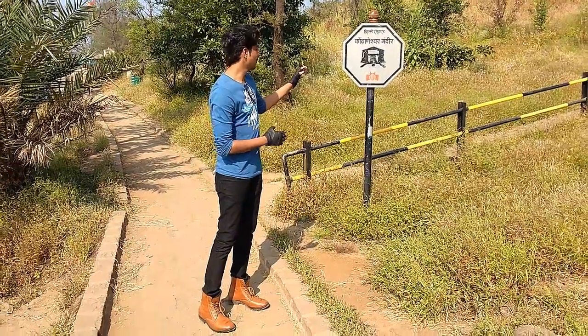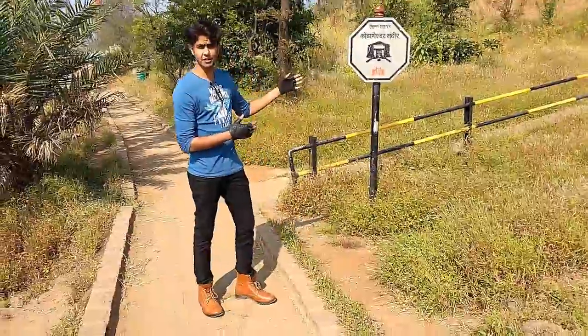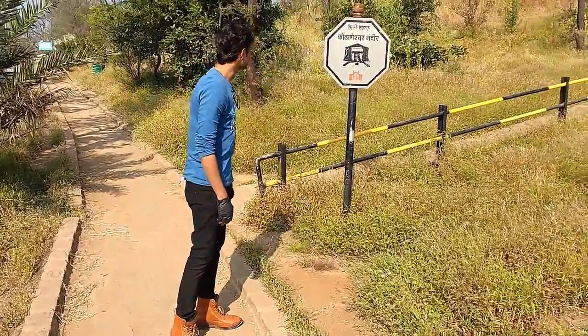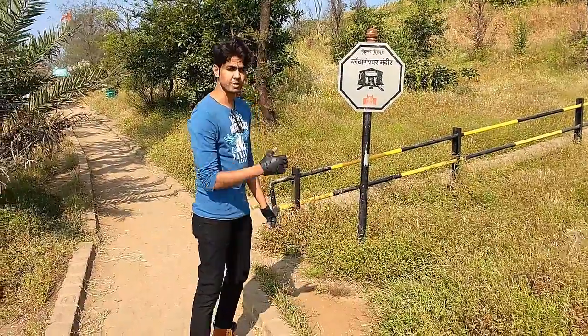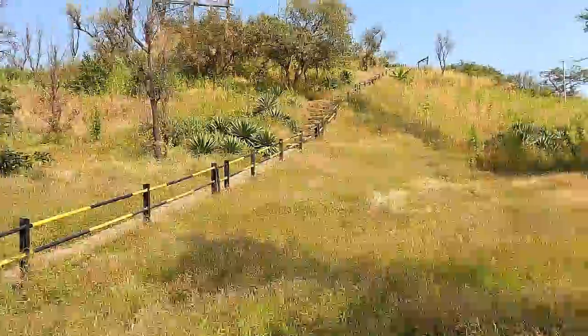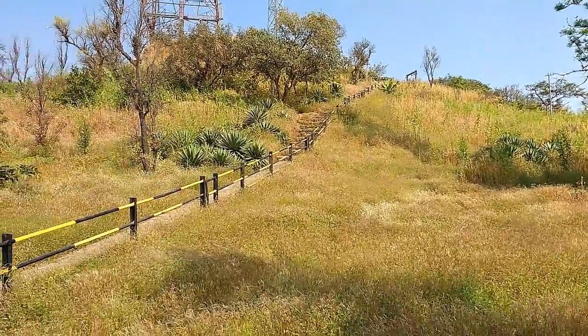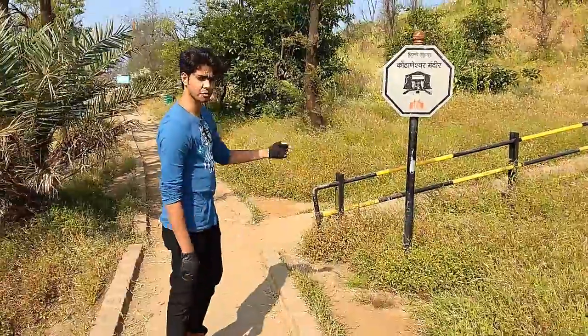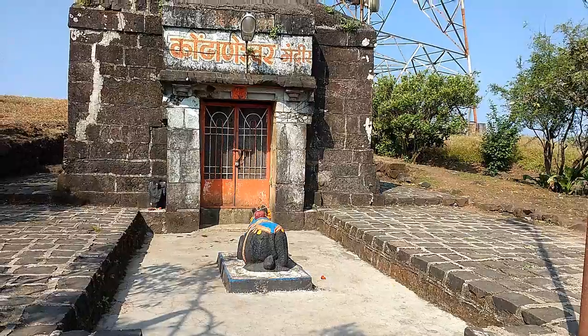Temple where all the fighters used to worship the god. This temple is Kondeshwar Mandir. So this is other stuff. This will take you to the temple, and let's just go ahead and have a view of the temple, and I'll guide you how the temple is.